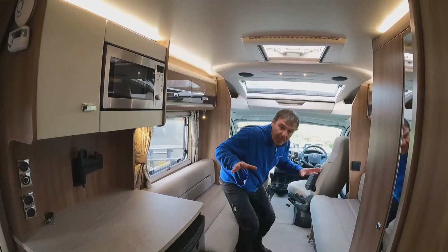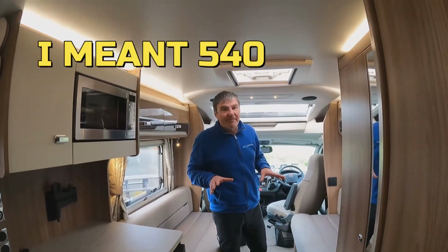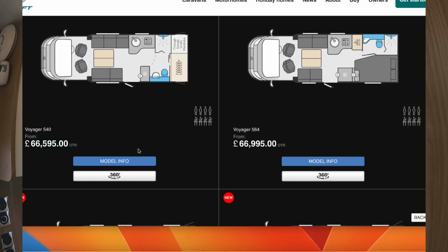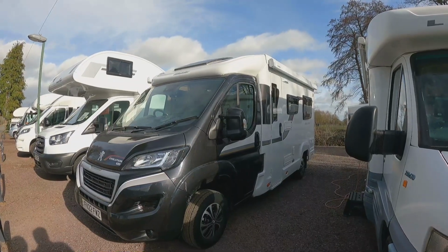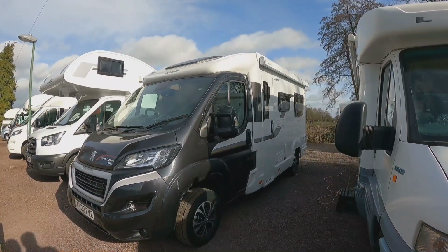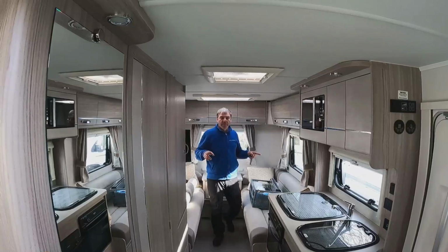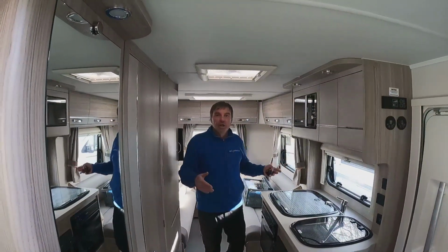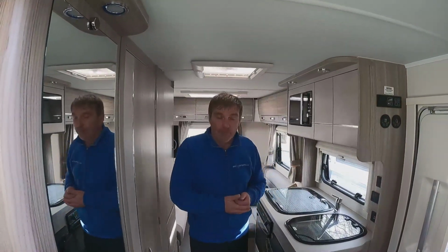The closest comparison I've got of this van is a Swift Voyager 640. Brand new is £65,000. Another example is the Aldis Evolution that we've got here. Again, a small compact motorhome, 6 metres long, different type of layout, but similar obviously with the compact.